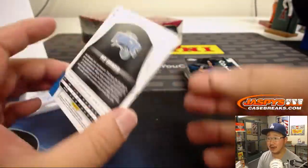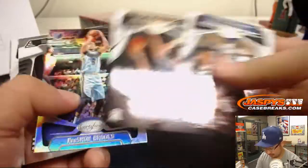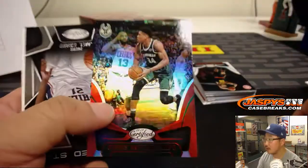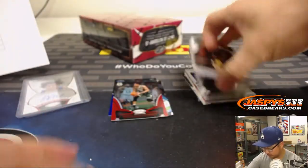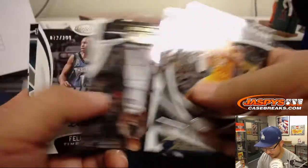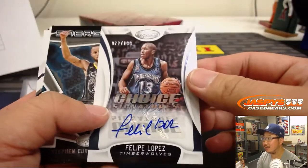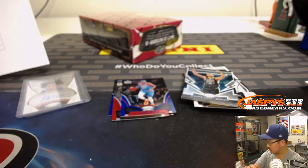There's Mo Bamba. There it is, Preston, out of 199. I like those inserts. There's Giannis Antetokounmpo out of 299. Tobias Harris to 199. And Philippe Lopez, choice signatures out of 199. Timberwolves with that one. That'll be for Jerry Bennington and the T-Wolves.